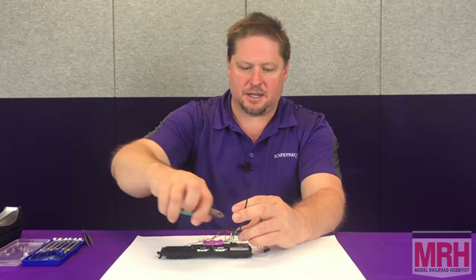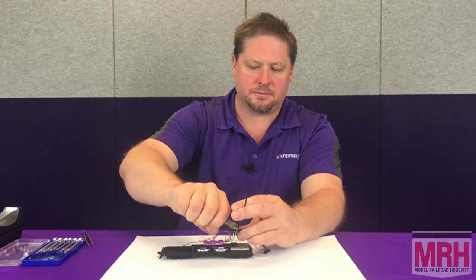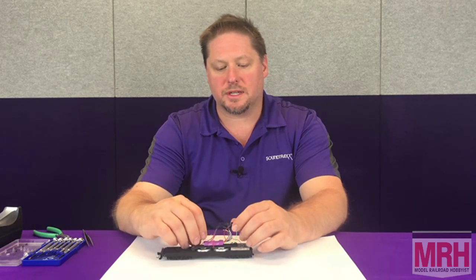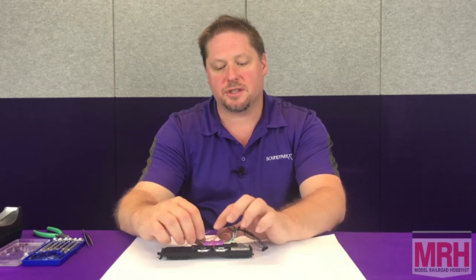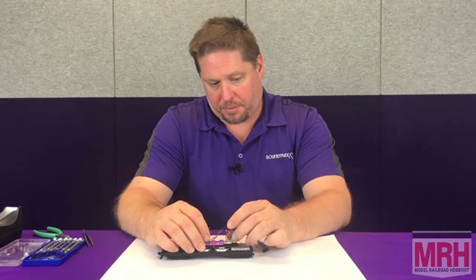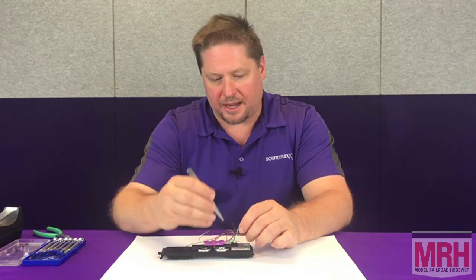So we're going to cut the excess of our connector. We're going to set that aside. Now, these other loose wires that are sitting around, what we want to do is tape those up and out of the way to make sure that they don't touch anything that they shouldn't. So we're going to fish these wires out.